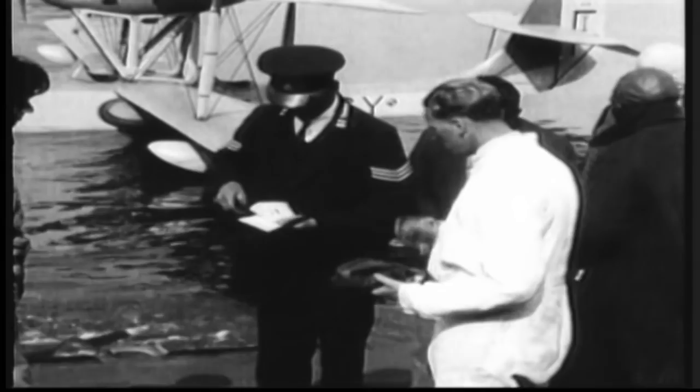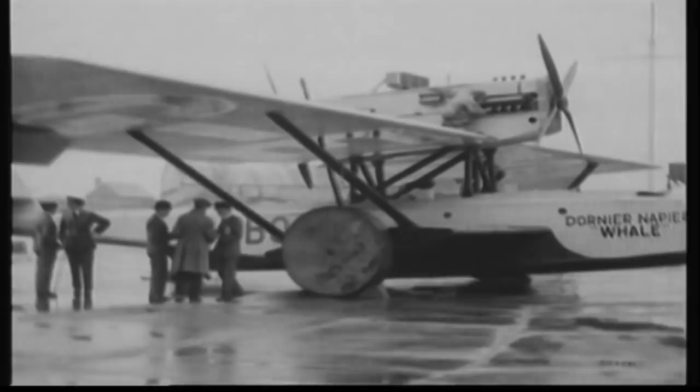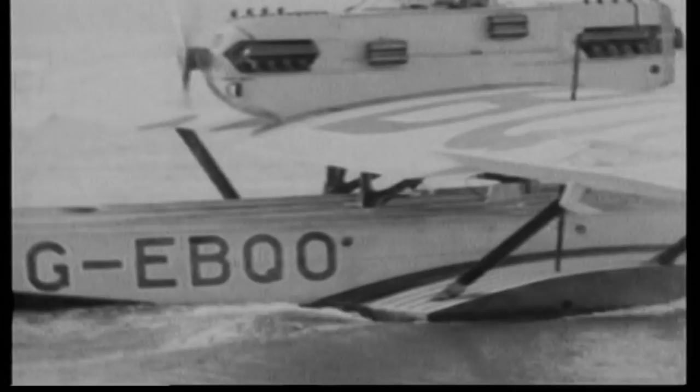On the continent, the Dornier Do J set the standard for twin-engined flying boats. Designed by Germany's Claude Dornier, the Wal had to be manufactured in Italy to comply with the terms of the Treaty of Versailles, which forbade a German aviation industry. Rugged and powerful, the Dornier Wal flew expeditions to the most remote parts of the globe and served in several air forces.